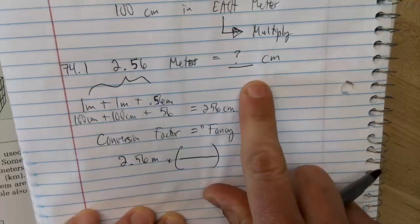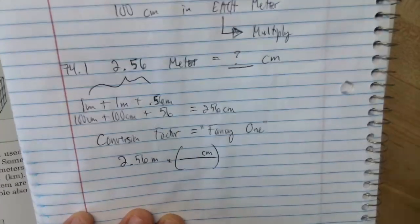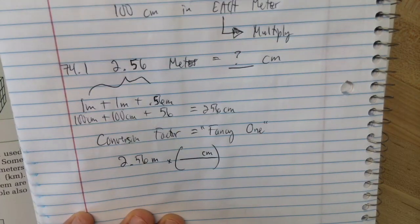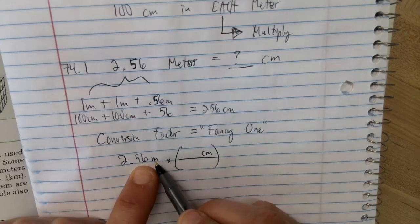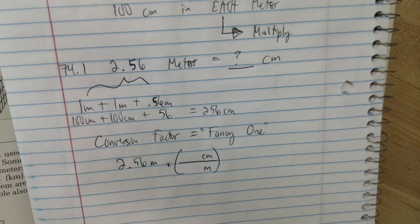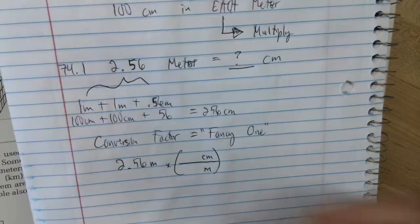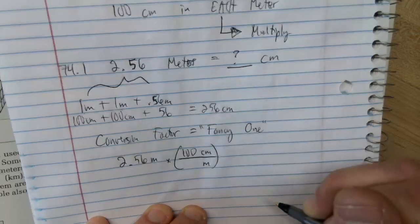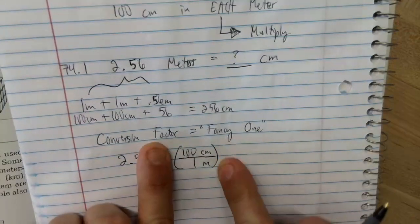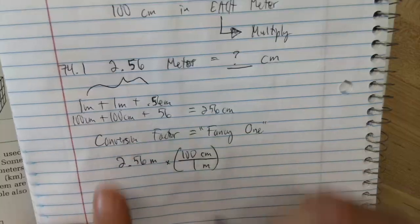What am I looking for in my answer? Centimeters. So that's what goes on top. What do I want to cancel? The meters. Now we simply go back. How many centimeters are in a meter? 100 centimeters in 1 meter. Now look at what I have here in parentheses. Isn't the top equal to the bottom?